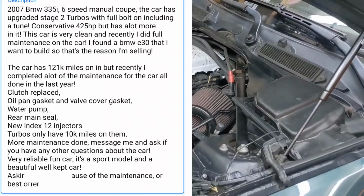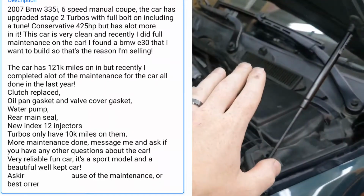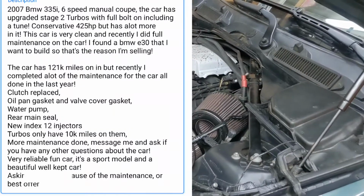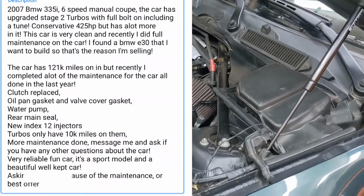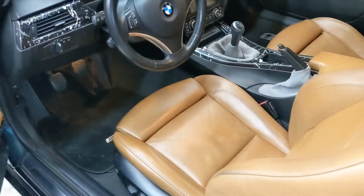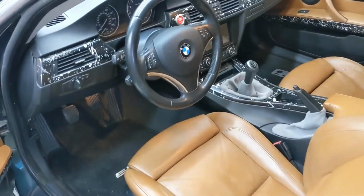So one of the big points of selling this car was the brand new clutch, as well as the brand new injectors and the oil pan gasket. People really do love maintenance, and it is a very big selling point on cars, as well as a big talking down point for cars. So you really want to look at what they're going to try to talk you down from, and why you won't go down to a certain point, right?